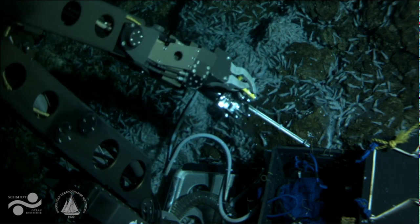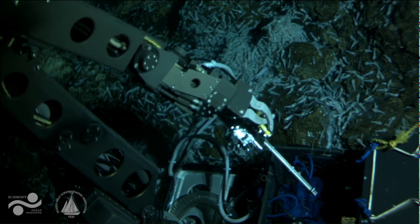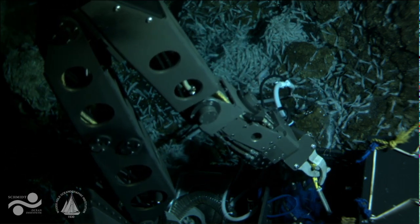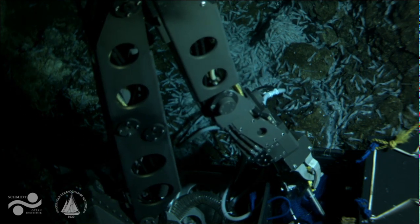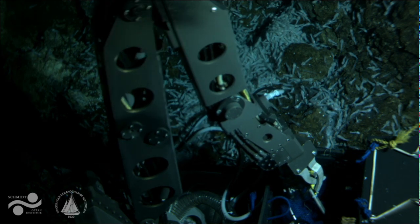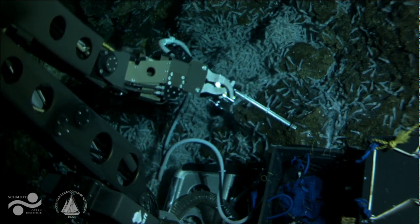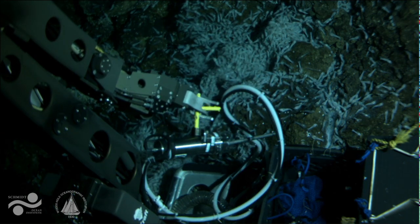Now, Julie, would you like us to try and find another site while we're here, or are you happy to move on? Let's go do the IGT. So let's stow the sample, please, Casey, in the basket. Now, Jeff and Jill, would you like us to keep hold of this temperature probe while we migrate? So let's keep it over the basket, but keep hold of it while we migrate, because we're going to relocate and find somewhere else to go measure temperatures. Does that make sense, Casey?